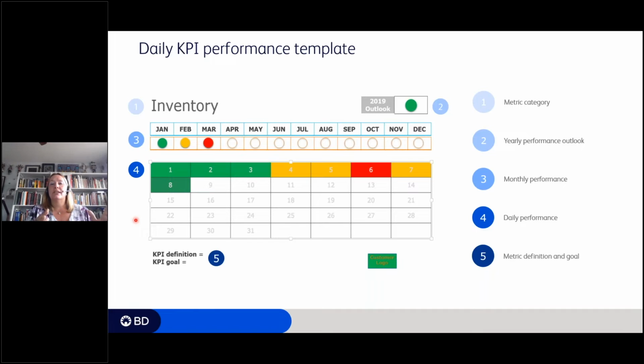But this enables anyone who passes by, be it your supervisor, your manager, be it somebody from the outside, to at a glance see how you are performing with that particular KPI at that point in time. It's really at a glance, and that's what visual management is. You should see within 3 seconds what is going on.